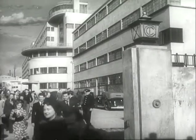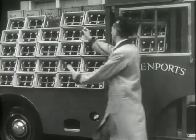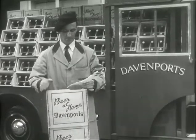After a hard day's work in a modern factory, many of these good folk are homeward bound for their evening meal. A meal made complete by a sparkling glass of Davenport's beer. A grand meal in a sunny home.